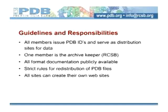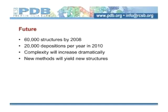What's the future? By 2008, we estimate there'll be 60,000 structures. By 2010, we estimate 20,000 depositions a year. Right now, we have about 6,000 or 7,000. We have an equation that has worked from the beginning, so that's how we can make the estimates. The complexity of structures will increase dramatically, and new methods that we don't even know what they are will yield those new structures, so we just know that by experience.